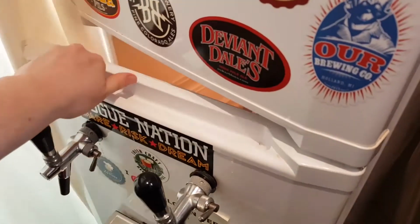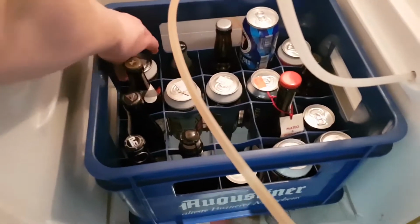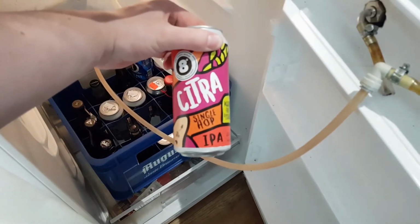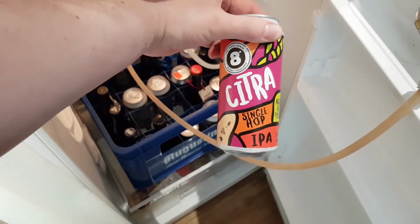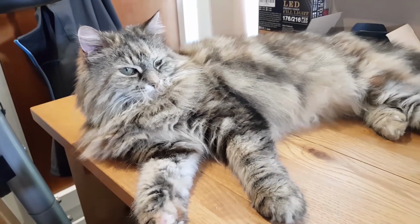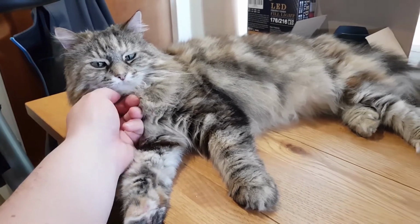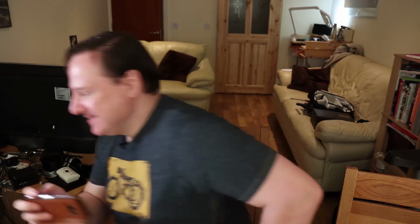So I'm going to get one last beer tasting out of the way before that, and yeah, let's go see what's in the fridge. Let's start with this far left one over here. It's an 8 Degrees Citra single hop IPA. Beercat Asia, again, just keeping guard. Hello. Well, I still need a glass.